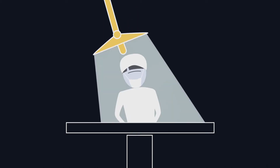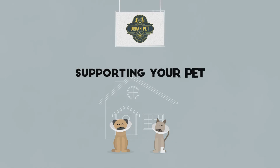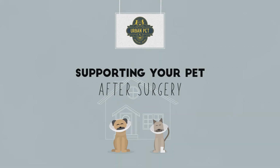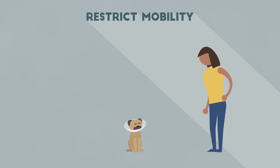Your pet's recovery from surgery doesn't end after leaving our care. They'll need your continued support at home. Here are some things to keep in mind. Depending on the procedure, it's important to restrict your pet's mobility for at least a week after surgery.